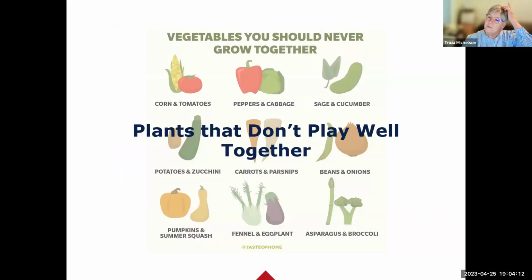So just like we have plants that should be grown together, we definitely have plants that should never be grown together. And when I looked at this picture from Taste of Home, I thought, that just about says it all, even though I'm going to say more. These combinations should never be put together.